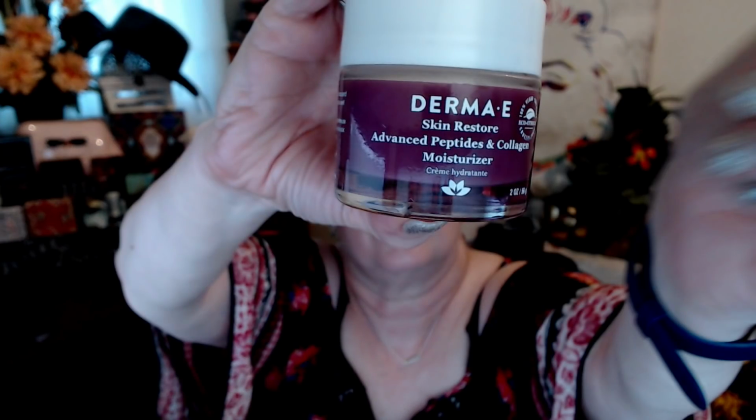Well, the reason is because I wanted to give this a try, and it's the Derma E Skin Restore Advanced Peptide and Collagen Moisturizer. There is 2 full ounces in here, and look, I've been using this. It just takes the smallest amount, so it could take quite a long time to get back to Mad Hippie. So far, I really like both of these. I like this eye lift eye cream. I used this one in the evening, and I've been using the Hotolobo during the day. Feels good. Like it. Gonna continue to use it.